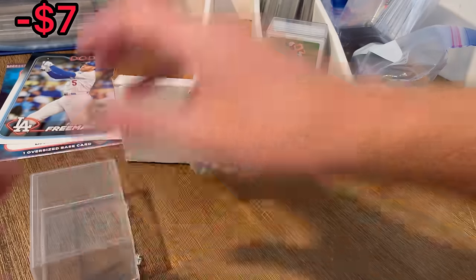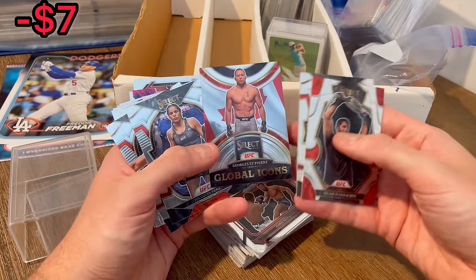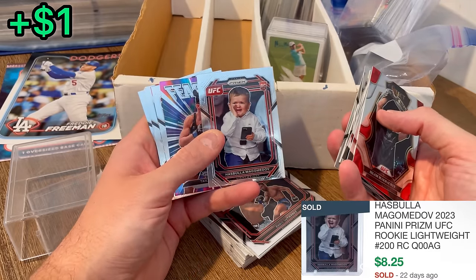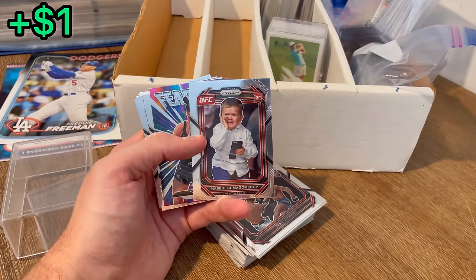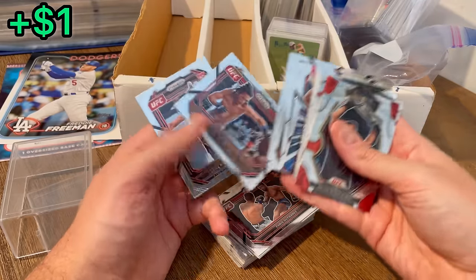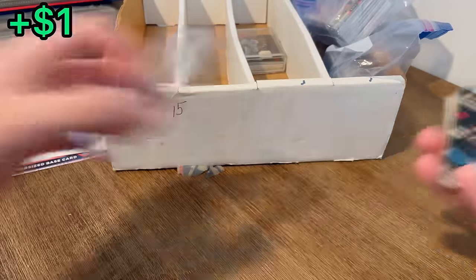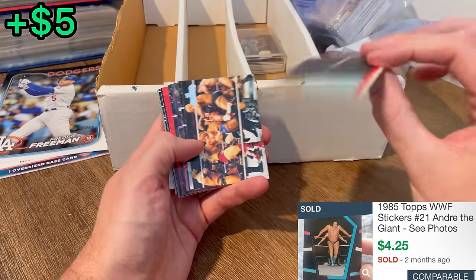A very full container of UFC cards. Sean Woodson, elite rookie card. Georges St-Pierre. Oh, Holly Holm rookie card. Got a little excited for this. I don't know if this is actually worth a whole lot. I know some of the low numbered cards were worth quite a bit whenever this came out, but hopefully that's resellable. Need to work on my opening of containers. Here's some wrestling cards. Is that Andre the Giant?